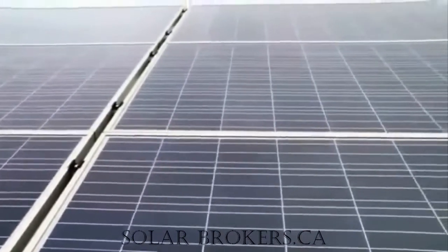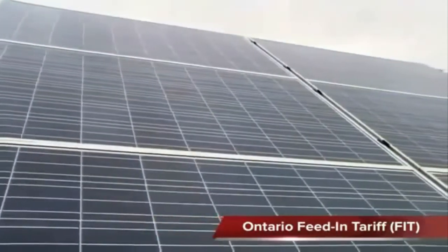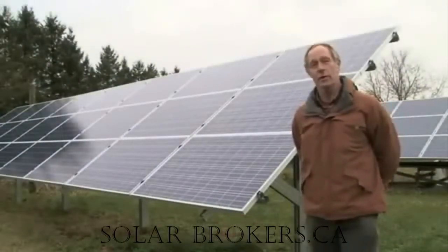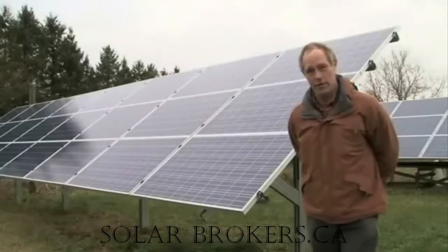We installed these in June under the Ontario feed-in tariff, which is the first piece of legislation I'm aware of in North America that allows people to make an investment in renewable energy that provides them with a predictable and reliable income stream over a 20-year contract period.